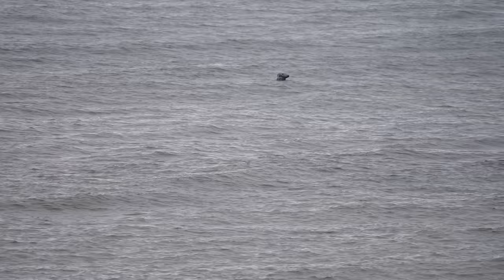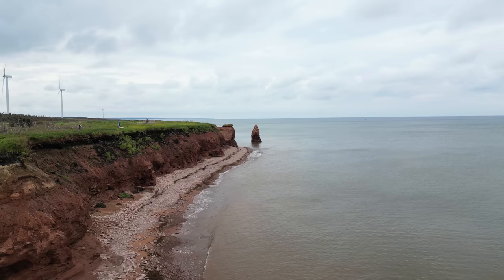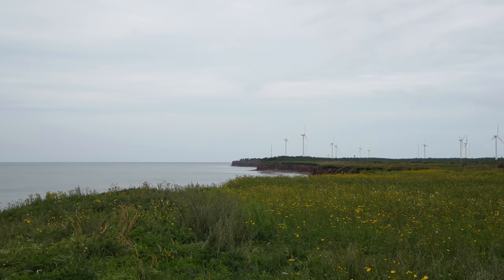This view is incredible, and just off in the distance over there are 4 or 5 seals just hanging out in the water. How cool! This trail had tons of beautiful coastal views, but our favorite part are these windmills.